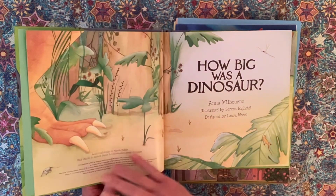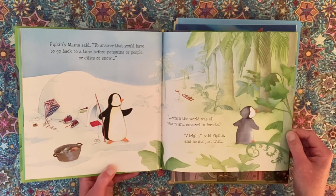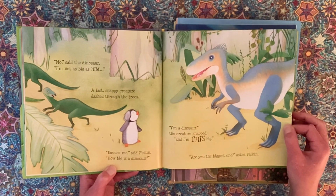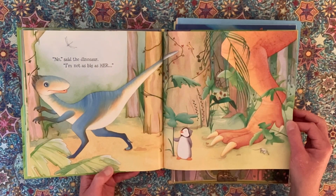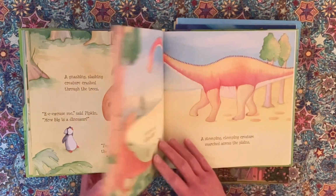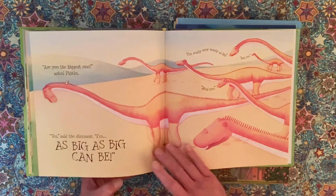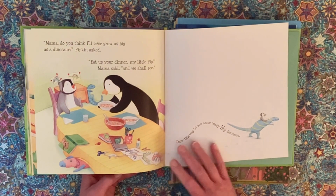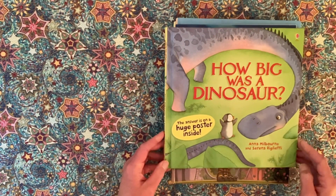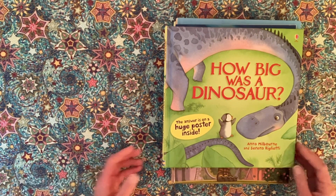This is a book that explores through the perspective of a little baby penguin and the use of his imagination. How big was a dinosaur? He imagines going back in time and encountering all sorts of different kinds of dinosaurs, finding one larger one after another. Wonderful illustrations. It's a sweet book. How Big Was a Dinosaur by Anna Milbourne and Serena Riglietti.